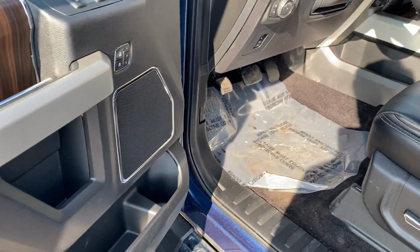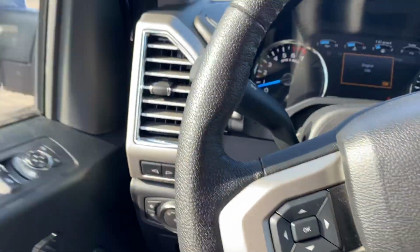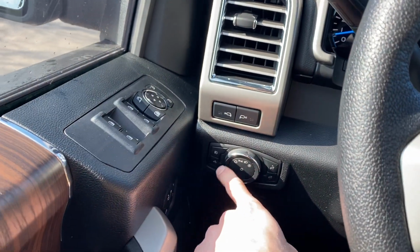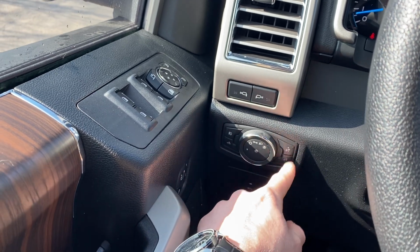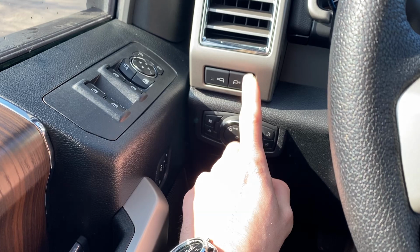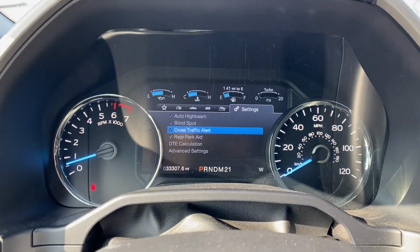Integrated storage in the door panels. Let's go ahead and get in. In here we've got automatic lamps, your box lamps, your fog lamps, all your dimmer lamps, power adjustable pedals, and then your LED mirror caps. So in here we've got 33,000 miles.